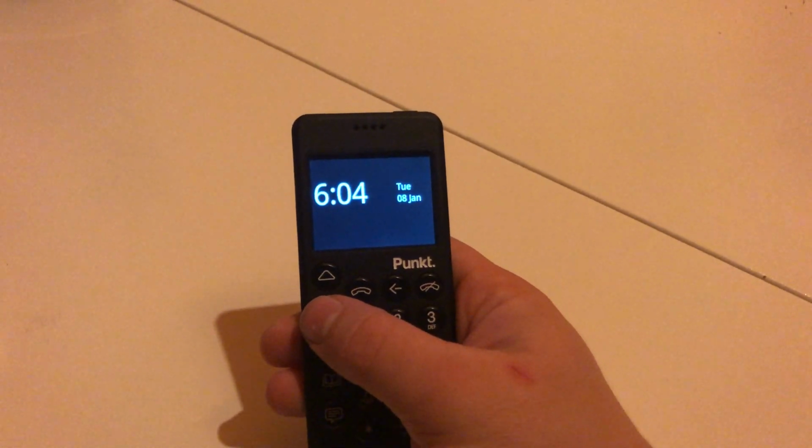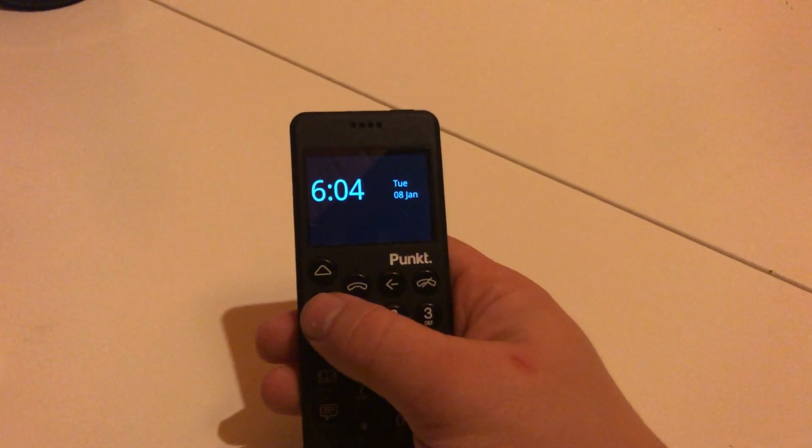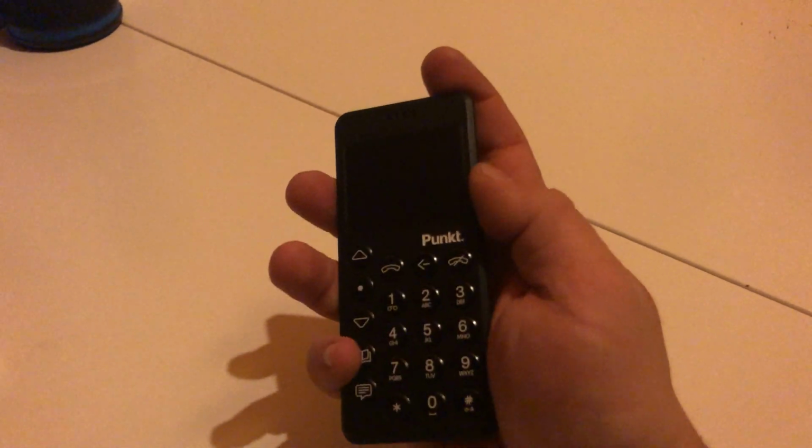Another issue is you cannot choose the alarm sound. It just has one sound. It is a nice sound, but you cannot change it. Another big issue, very big issue, is the battery life.